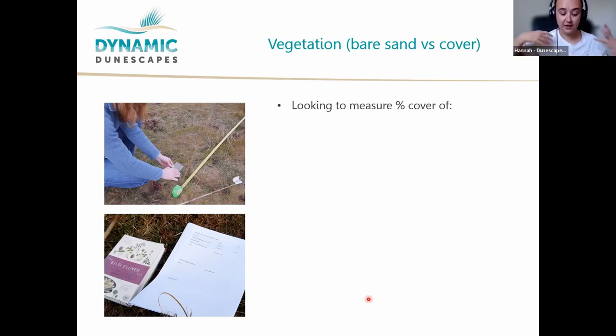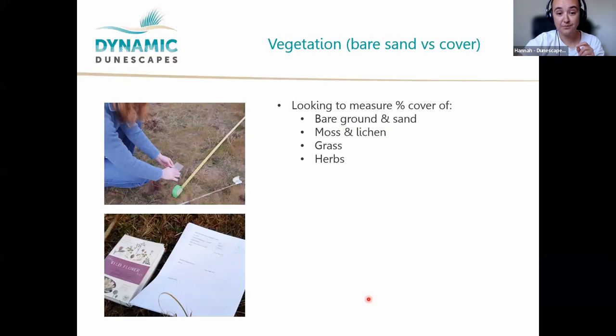And in that quadrat, you're then going to stand and look over the top, and you're measuring percentage cover of those broad groups. These broad groups are all characterized, again, in the app and in the handbook. So we're looking at bare ground or sand, and that's the one we're really looking for, to understand cover versus sand, because if we're expecting an area to be dynamic, we're expecting there to be bare sand present. Mosses and lichens group together. Grass, herbs.